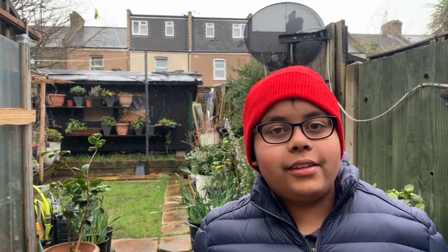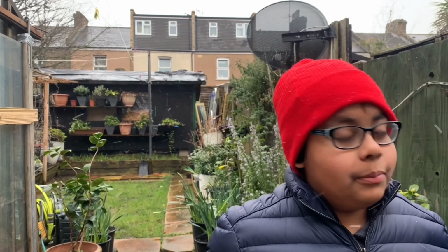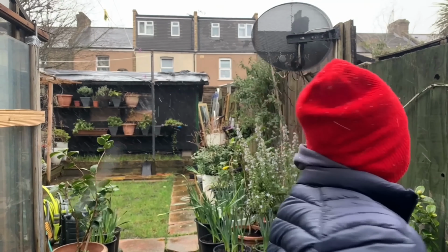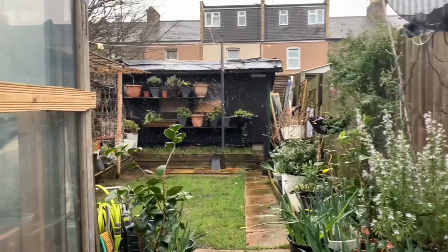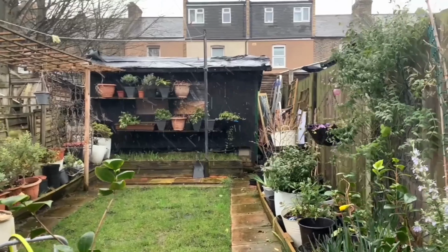I said, "There's snow," very loudly, and my dad woke up, and we went downstairs, and he got the gimbal and we came outside. It's not that heavy, is it? But it's windy, so it's making the snow fly in a kind of dance. Quite nice. Whoa, he landed.